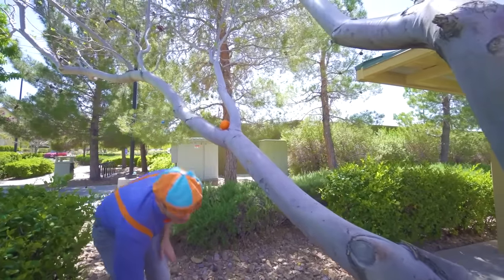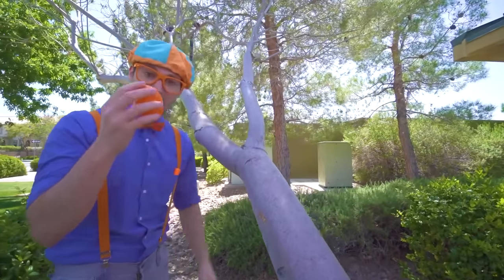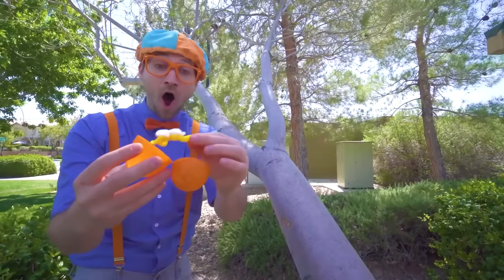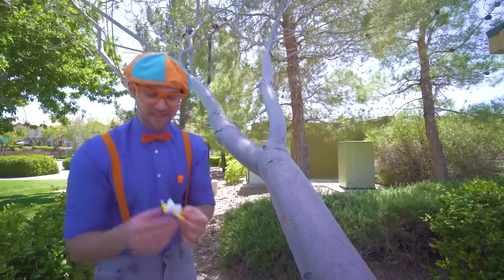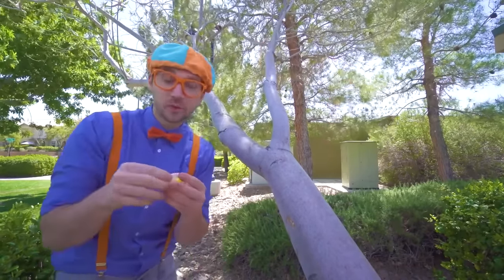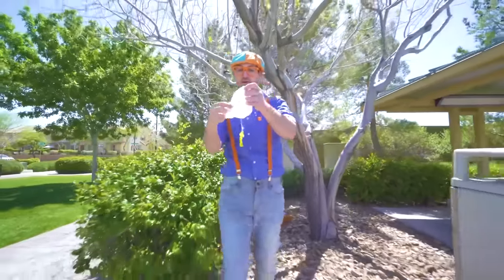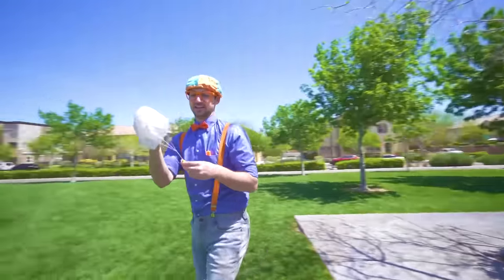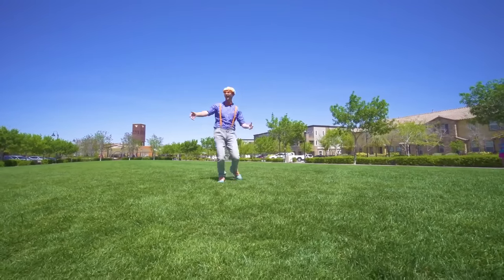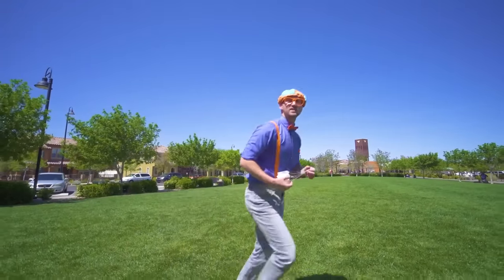Okay. Put this down right there. Oh! Yes! An orange egg. All right, let's open it up. Oh, yeah. I love these. So it's not an animal, but it is a parachuting toy. Let's go in the grass and throw it, okay? All right. Here I go! Yeah! That was awesome! All right, let's go get some more eggs.